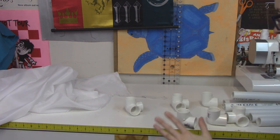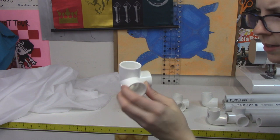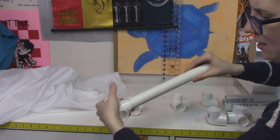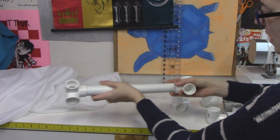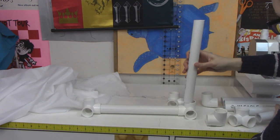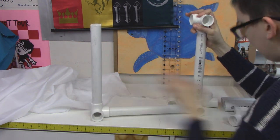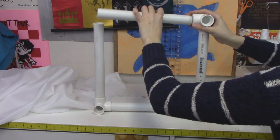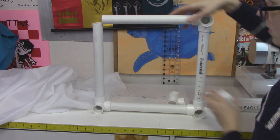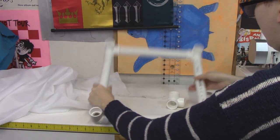Okay, so inventory check. I have 6 of these pieces. I don't know what to call them. I just made sure that it fits around this. So these are all 1-inch pieces. So we're gonna take one piece like this, add 2 more here, then 2 more connectors. Actually, this will probably go a little easier this way. There we go.